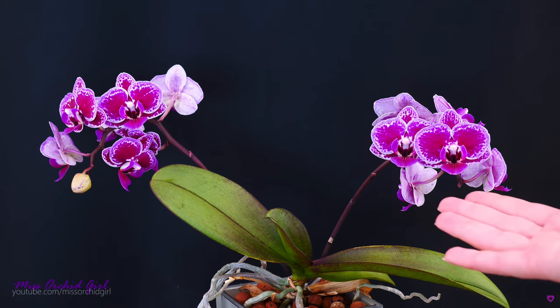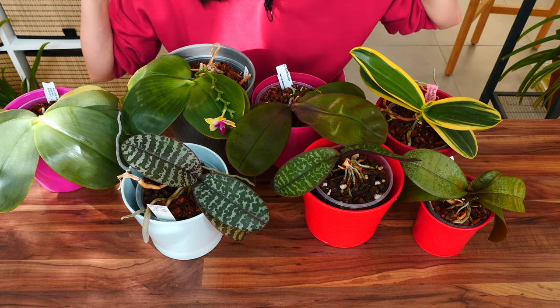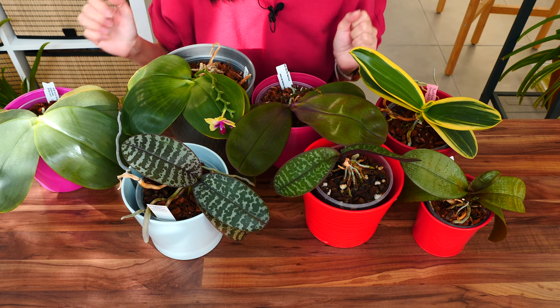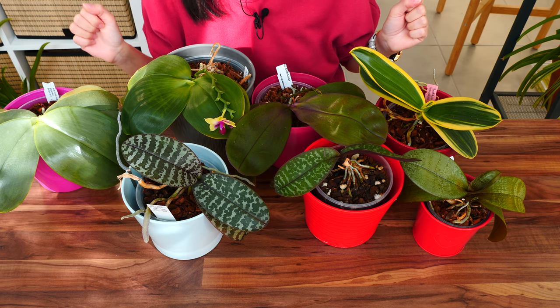Well, fear not. There are on the market Phalaenopsis which have beautiful leaves, which will be absolutely showy even if they don't have flowers. And I have quite a few of them here. These are the ones I will talk to you guys about today.